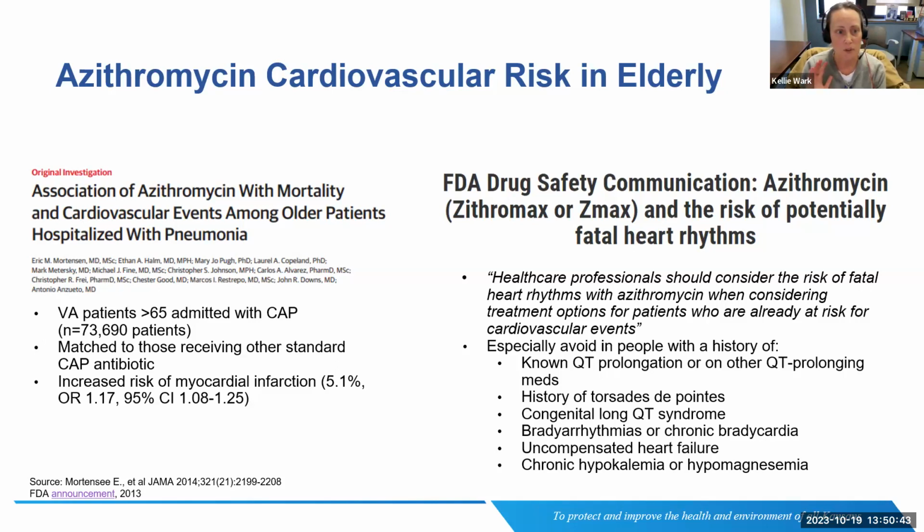And then they compared that to all other causes of death. They compared it to different antibiotics and didn't find that risk of death. So it didn't seem like their infection was why they had the death. It really seemed like it was something specific to azithromycin.